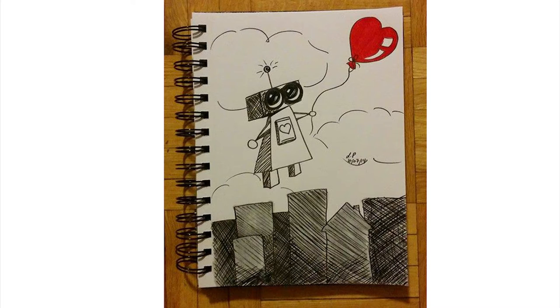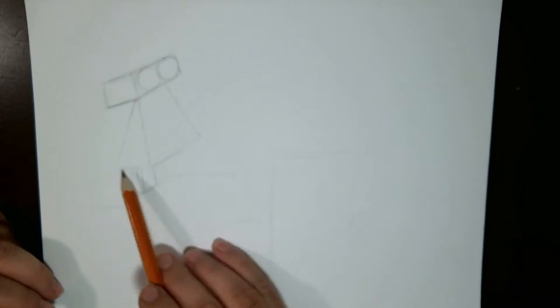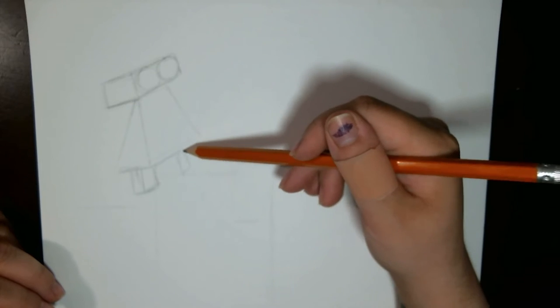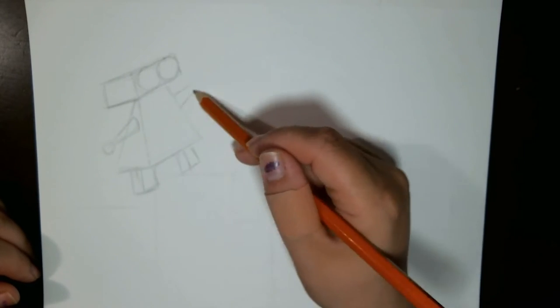Today I am doing the Draw It Again challenge, and this picture you see here now is the original piece. I first did this lovely little robot in 2014 for my very first Inktober. I've always loved this little guy, so I decided to redo him more true to my style now.